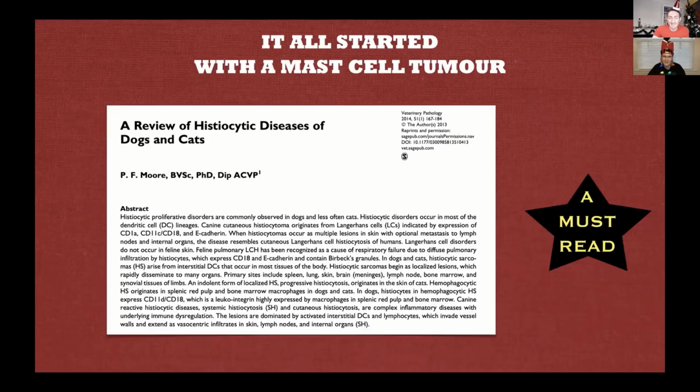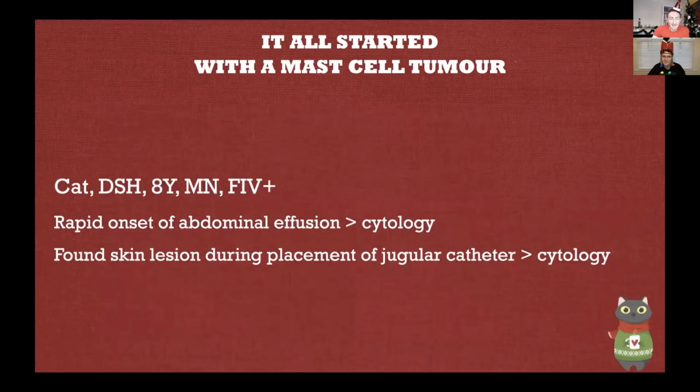Yes, I agree. And second and last case from the dog. Now we go to a cat. This was a cat, domestic short hair, 8 years old, male, FIV positive. So it's not a good start. And I'll tell you the story in the way I got it, because as often happens, you don't get the full story. I'm sure that it happens to you as well, or not? Yeah.